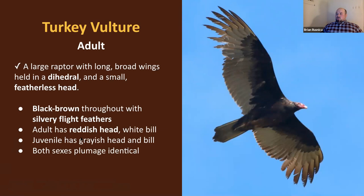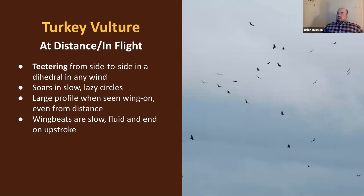And they can be very social. You see them in these big groups soaring together in circles. And another key is the teetering flight. They wobble back and forth.